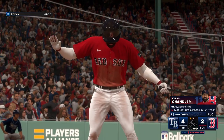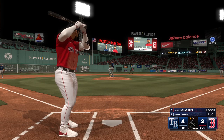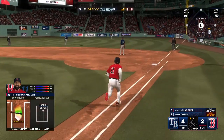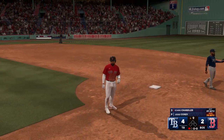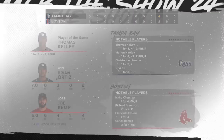So bottom of the ninth, here's the third baseman, Ichiro Chandler. And he deals. High fly ball, right field, under it. Puts it away for the out. And your final 4-2.